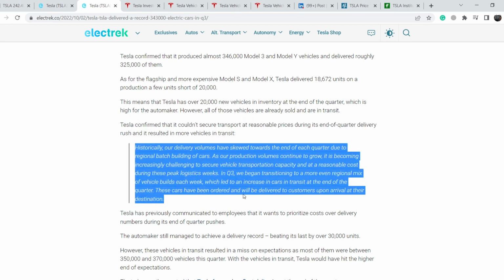Historically, our delivery volumes have skewed towards the end of each quarter due to regional batch building of cars. As our production volumes continue to grow, it's becoming increasingly challenging to secure vehicle transportation capacity at a reasonable cost during these peak logistics weeks. In Q3, we began transitioning to a more even regional mix of vehicles built each week, which led to an increase in cars in transit at the end of the quarter. These cars have been ordered and will be delivered to customers upon arrival at their destination.